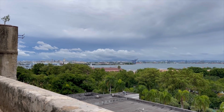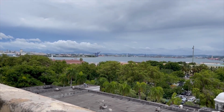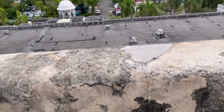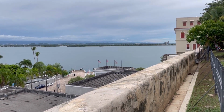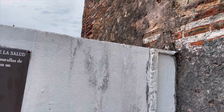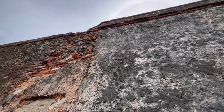The Secretary of Government at the time, Don Tomás Mateo Prats, is said to have invoked the Santo Cristo de la Salud and that the young man who fell off the cliff was saved. And so, the Secretary of Government ordered the construction of the chapel on site to honor the miracle. It was later revealed that the young man died, but still, this chapel has a distinct spiritual feel to it.